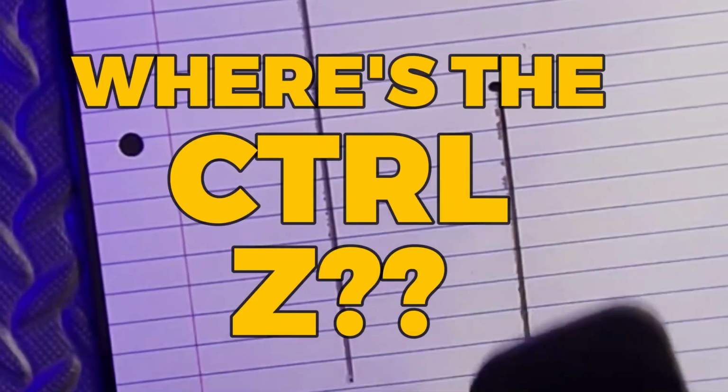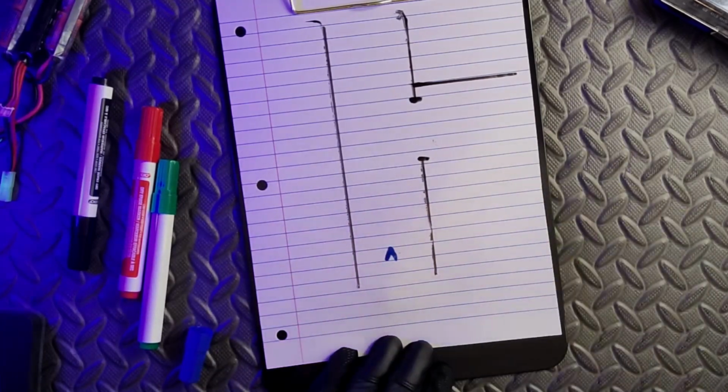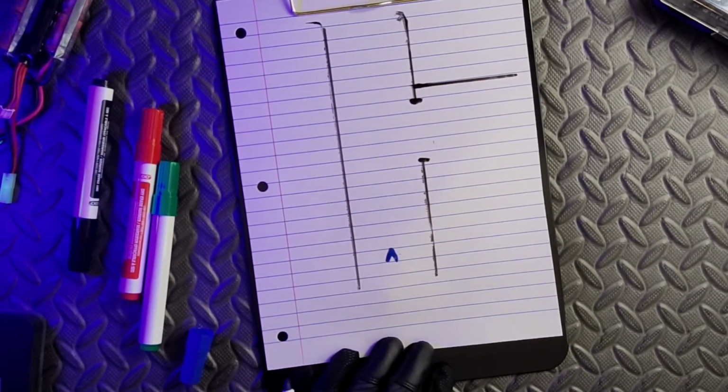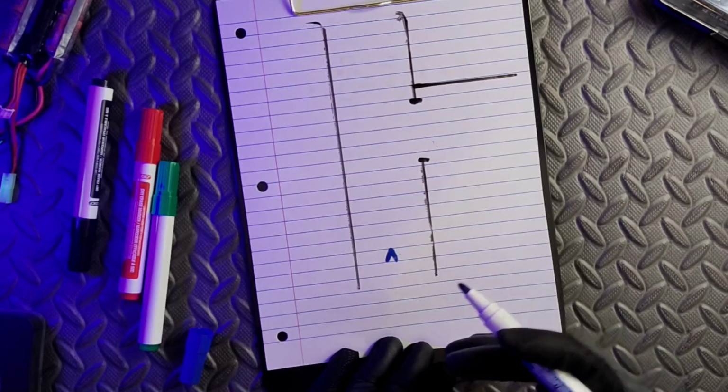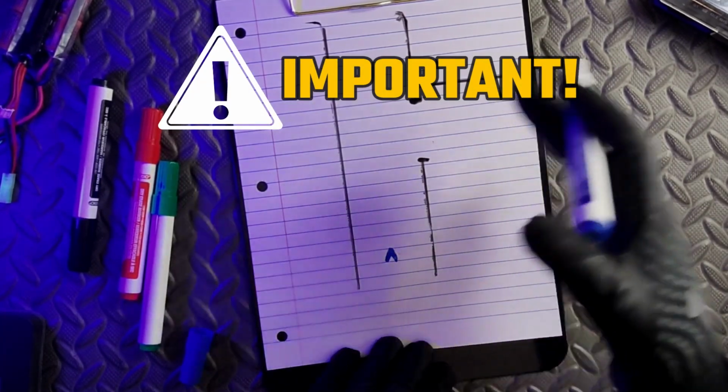Where's the Control Z? So we're going to start with the simple scenario of we've got one door coming up on the right hand side. Now again, I'm going to pose this question to you because I want you to keep thinking as we're going over this how you would be approaching these situations and what we can do to better ourselves.